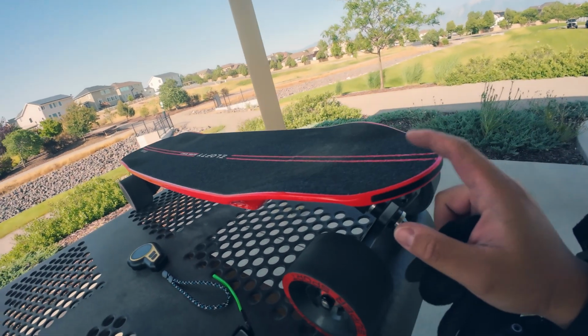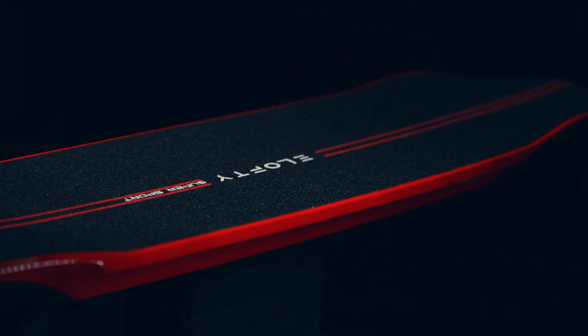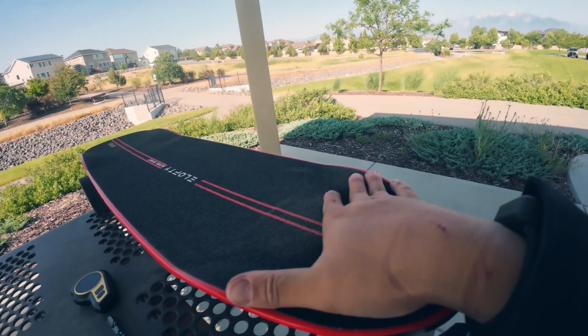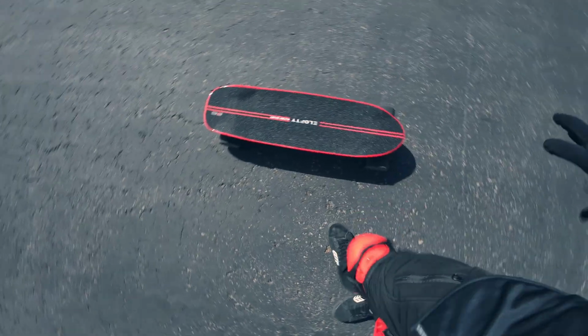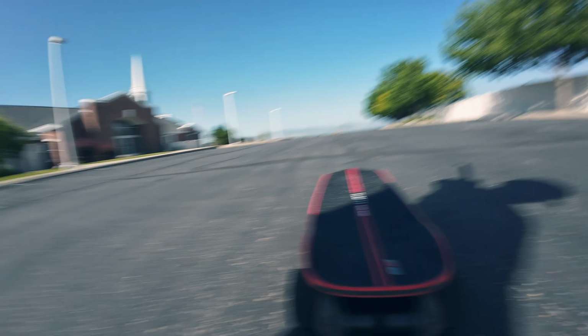And then you have this super long deck that is not a shortboard deck. This looks like a shortboard, but you can definitely have a longboard stance on it. You can have a neutral stance standing away from this flared-up edge, or you can actually stand on it to give you unparalleled carving and control. I think when everyone looks at it, they think this is a shortboard deck. That's what I thought too. When I was looking at this board, I thought, oh, this is just another shortboard.